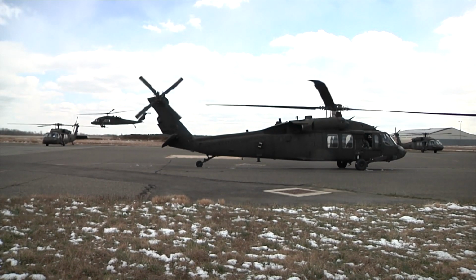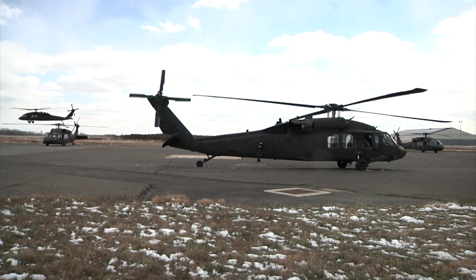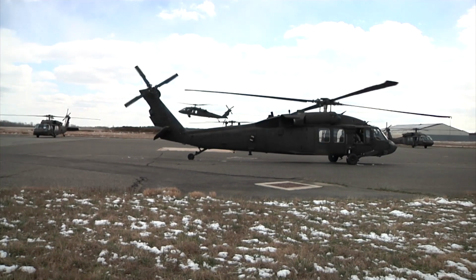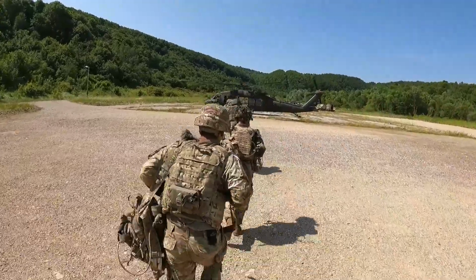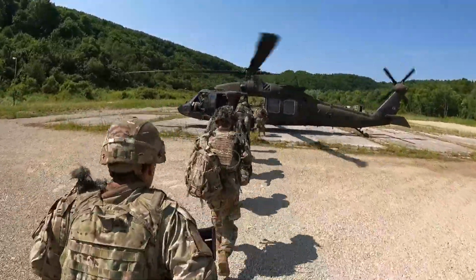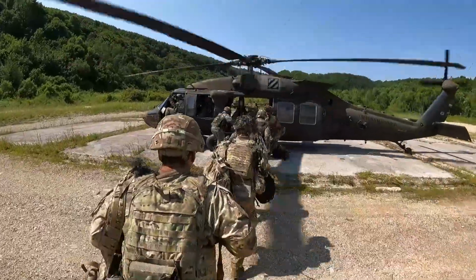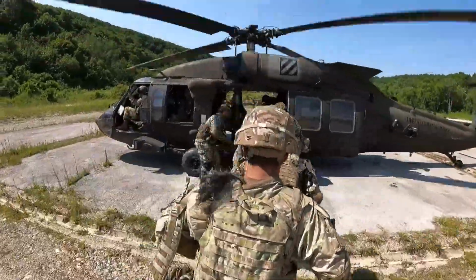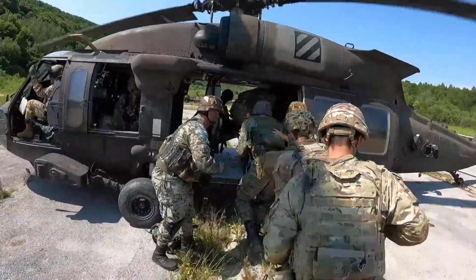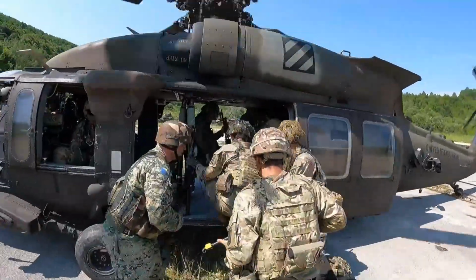The story of the Black Hawk began in the 1970s. After the Vietnam War, the U.S. Army needed a replacement for the aging Bell UH-1 Iroquois, the famous Huey helicopter. The Army wanted a new aircraft that was faster, better armored, and capable of operating in a wider range of environments. In 1972, the Army launched the Utility Tactical Transport Aircraft System competition.